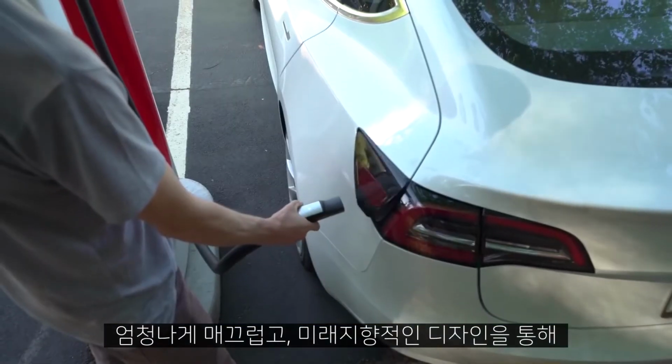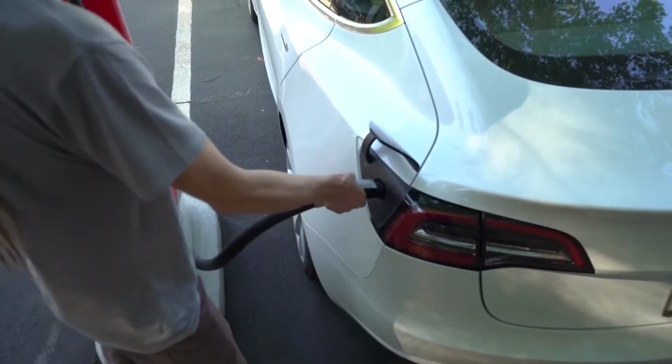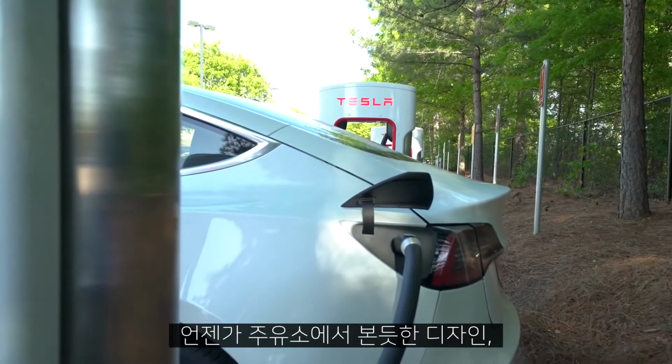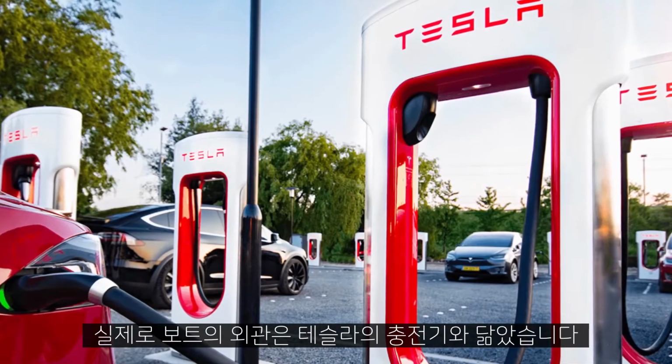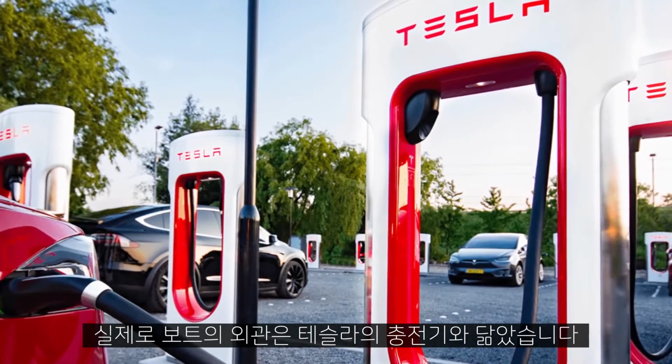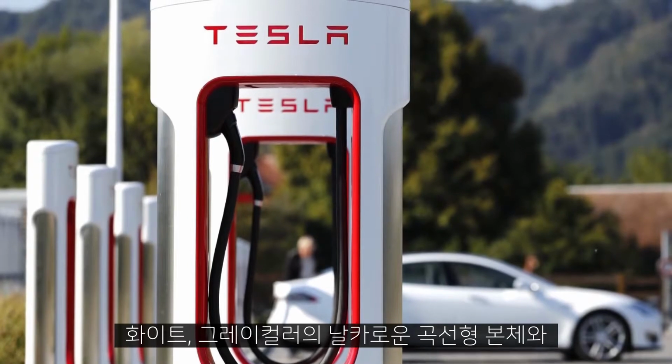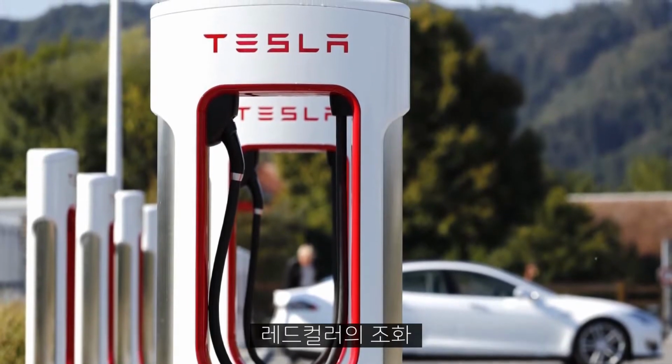The yacht has an incredibly sleek, futuristic appearance that may actually remind you of something you've seen at a local gas station. The exterior of the boat was heavily influenced by Tesla superchargers, integrating stark white, gray, and strips of red on a mix of curved and sharp lines.